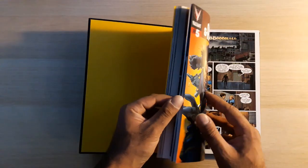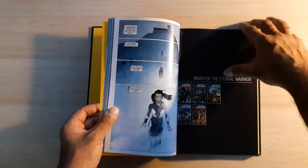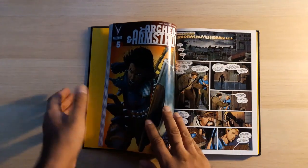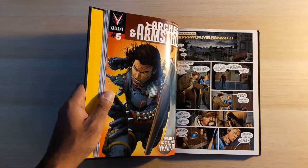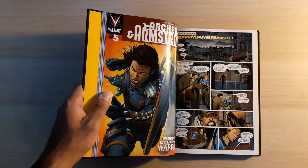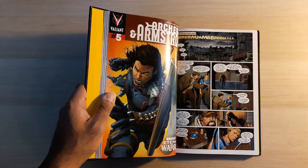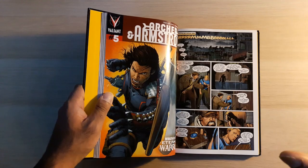That's the Michelangelo Code, and that leads us straight into Wrath of the Eternal Warrior. Now, this trade paperback here, Wrath of the Eternal Warrior, is the first time we actually come across Gilad, chronologically speaking, in the Valiant universe. Sorry, I should be more precise there. Chronologically in order of publication in the Valiant universe. So I guess it would make sense to read this before the Eternal Warrior comics, but to be honest, jury's out on that.